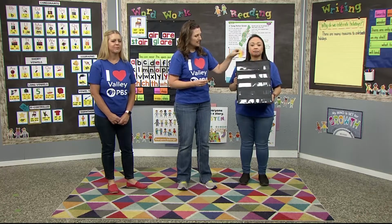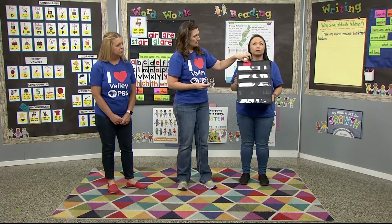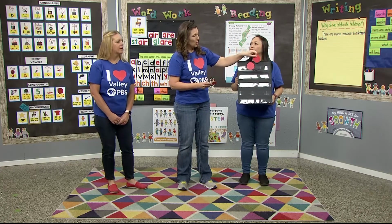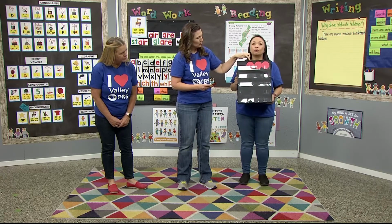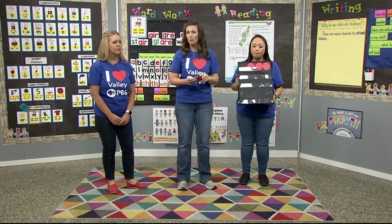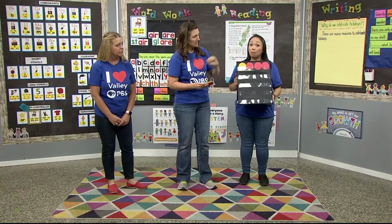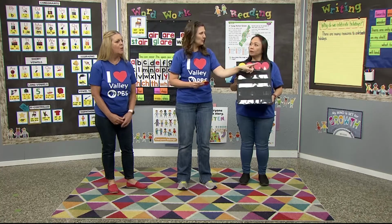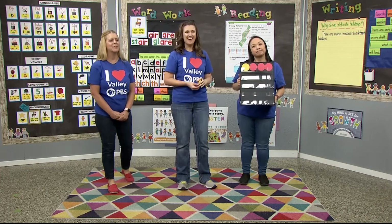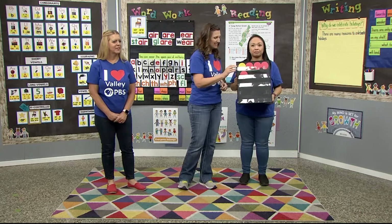How about this? What if I start with room? She's throwing a curveball. How many sounds do we have? Room. And if I want to add b to the beginning. Broom. So all we did was we added a sound. Did a little addition. Awesome. Nicely done.